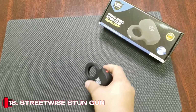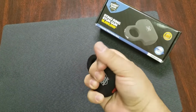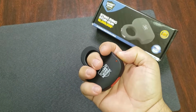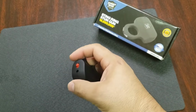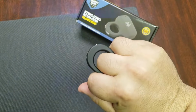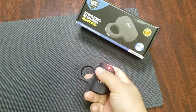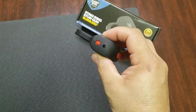STREETWISE stun gun, a palm-sized high-voltage device designed explicitly for personal protection. With ergonomic grips and safety switches, these gadgets are promoted as easy to conceal and fast to deploy. They typically stun via direct contact, delivering neuromuscular incapacitating pulses that last seconds to minutes. The power is frightening when used at close range, and many retailers pair them with LED lights or alarms for added deterrence.